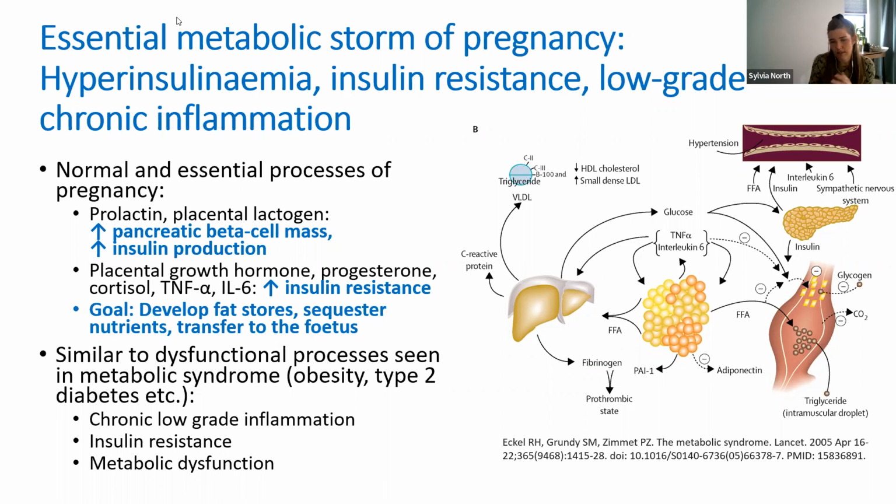That's your prolactin and placental lactogen. They make increased levels of insulin. And then the placenta is producing growth hormone, progesterone, cortisol, and inflammatory cytokines that make the woman more insulin resistant. The whole overall aim of these changes is to allow mum to develop fat stores to sequester nutrients that can then be transferred over to the fetus. So it's awesome physiology, awesome adaptive processes.